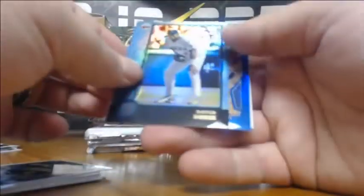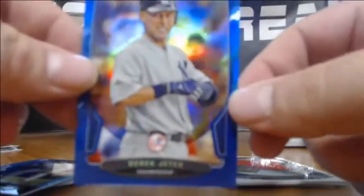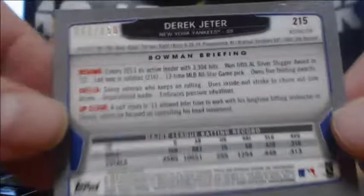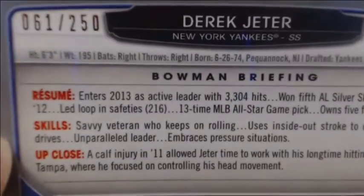Sean Doolittle, Melky Cabrera, McCullers, Hinkle, Mateo, Walker, David Ortiz, and a blue Derek Jeter. There you go. Blue refractor of Derek Jeter, 61 of 250.